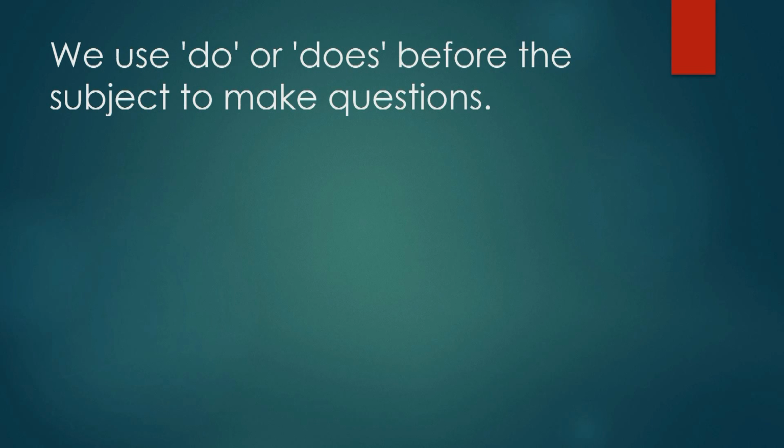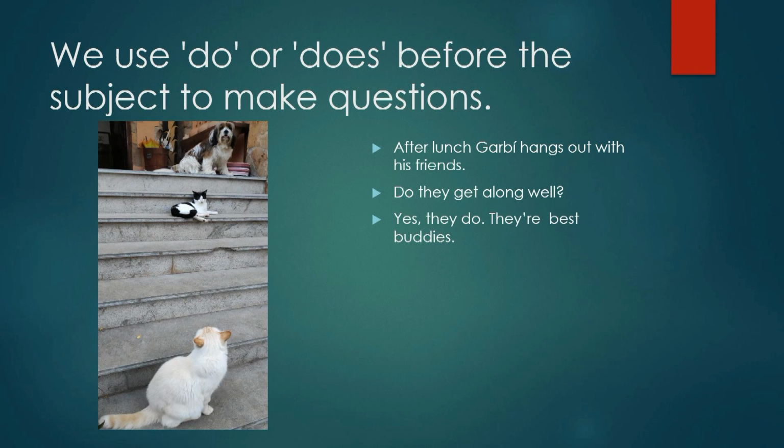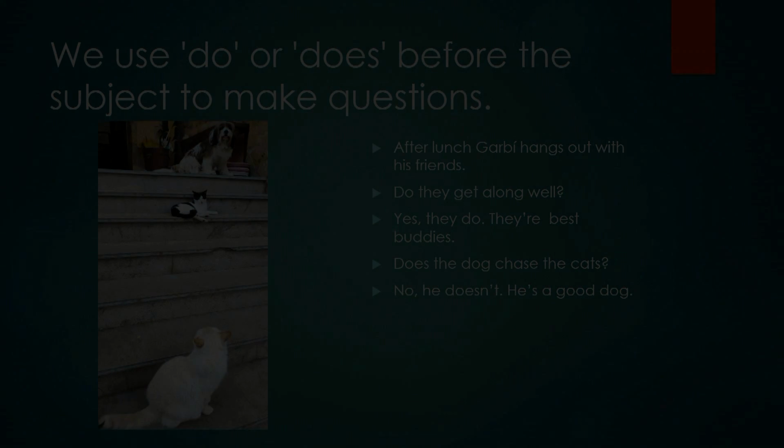We use do or does before the subject to make questions. After lunch, Garbí hangs out with his friends. Do they get along well? Yes, they do. They're best buddies. Does the dog chase the cats? No, he doesn't. He's a good dog.